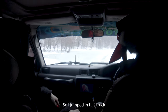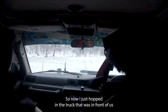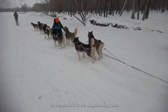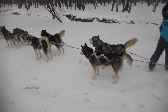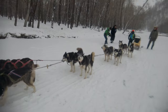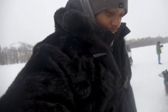So I jumped in this truck because we can't go over this part of the river because it's ice and it's melting a little bit. So now I just hopped in the truck that was in front of us, and we'll go directly to the dog sledding. Yo, we made it to the dog sledding area. Yo, look at all of these little puppies. They look so cute. Wow. And they're making a lot of noise too. Wow. This is gonna be so cool. Okay. Oh, no. Oh, look at this.